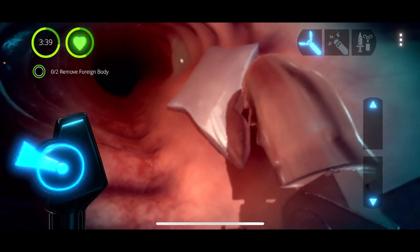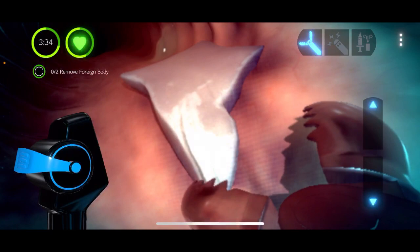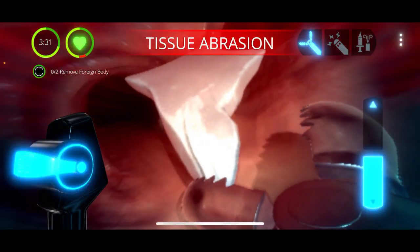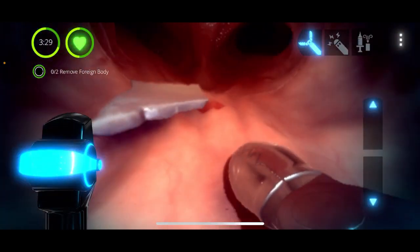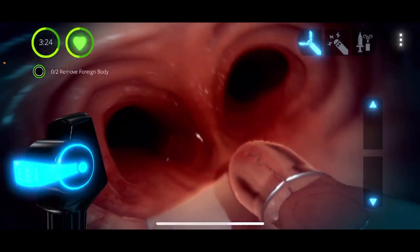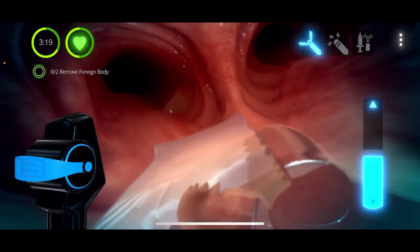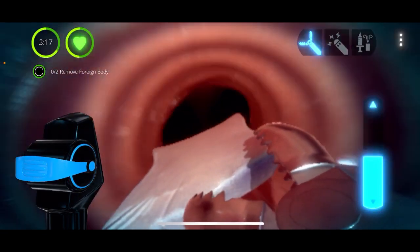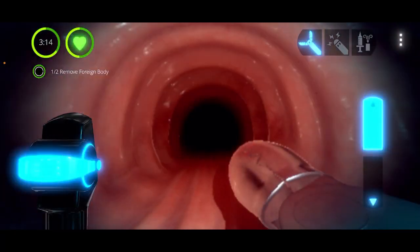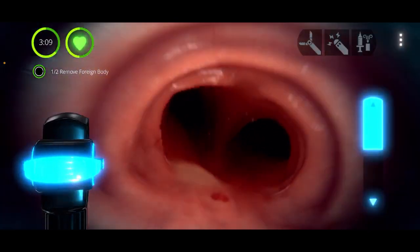Nope. This is another one of the cases that is... Oh, ow. This is a very hard case. No, no, no. Don't travel down into the lungs, you plastic, whatever this thing is. I have no idea what that thing is, but whatever it is, I wish it never ended up in there.